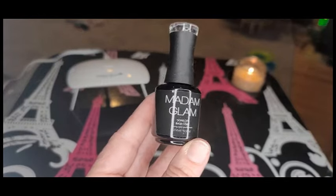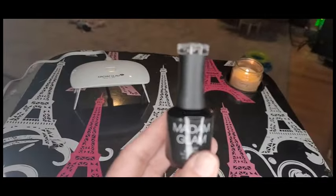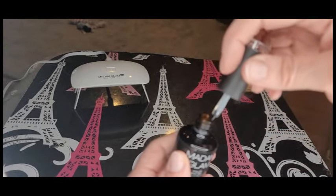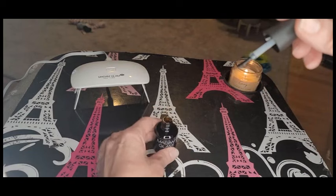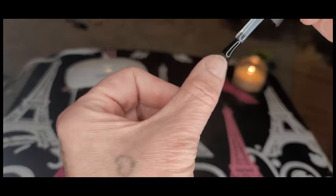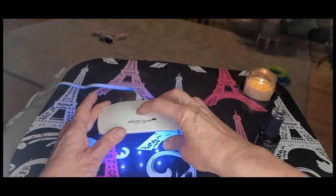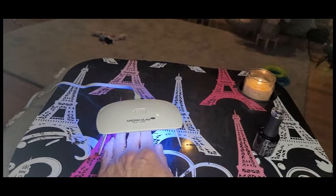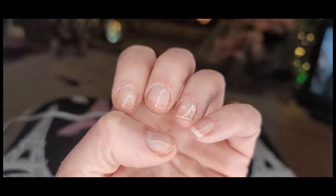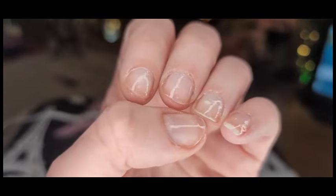And now we're going to use our Madam Glam base coat, and what you want to do is use a very thin coat. And now we're going to cure them under our Madam Glam light, and if you press twice, this will give you 60 seconds, and we're gonna do it for a total of 2 minutes. We're done curing, and your nails will be a little tacky. It's the tackiness that allows each subsequent coat to stick.